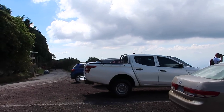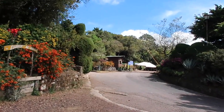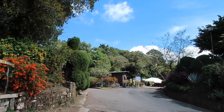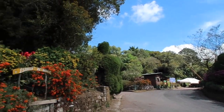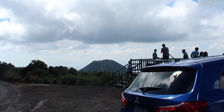So we're gonna go to the lookout point. My favorite coffee shop, like I told you guys, is right here. If you wanna park your car, you can inside. Over here, I was talking to some of the staff. There's also, they're gonna construct a hotel. There's a trail that you guys can go to. And then over here, we have the lookout spot.